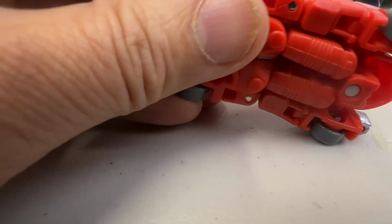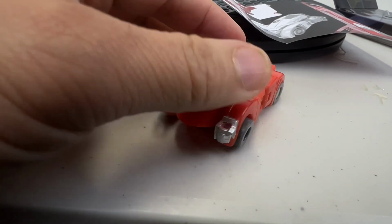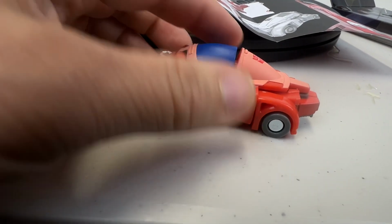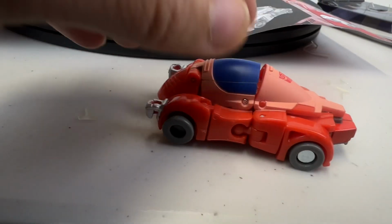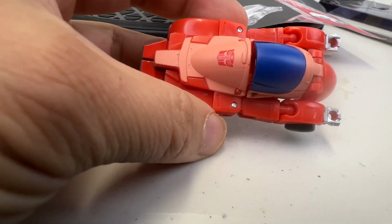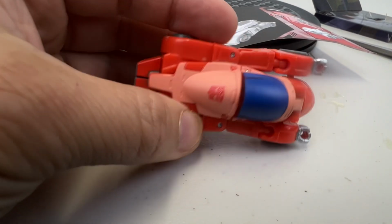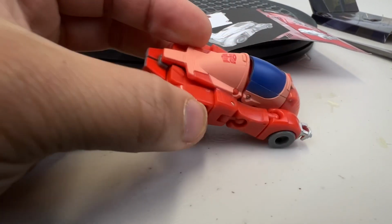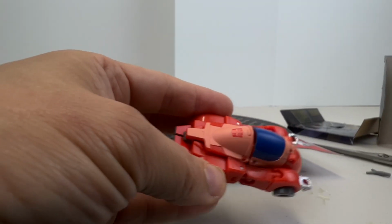Yeah, they do work a little bit. So not the sturdiest car. You can see the arms become kind of like the jet engines. It doesn't look like the slingshot goes anywhere. So again, Wheelie, not my favorite Transformer in the cartoon. Toy-wise, it's okay. Not my favorite, but doable.